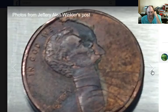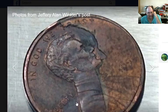What do you suppose is going on here? We can't quite make out the date. Well, not in this photo anyway. That's a bit tough. He's got a couple other photos I'm trying to take a look at. What you got here? You got crud in your coin. How do you let a guy know what he has without hurting his feelings?